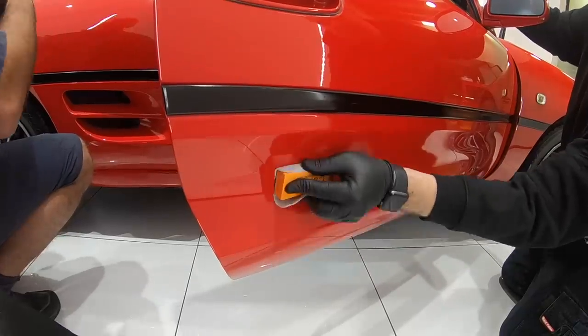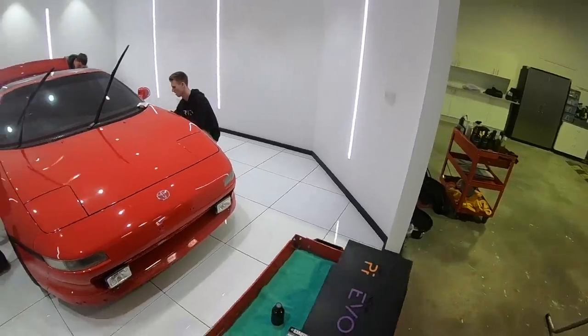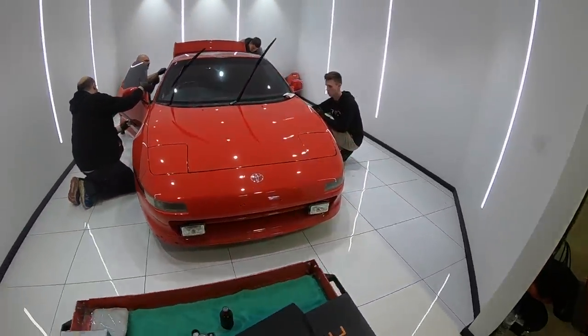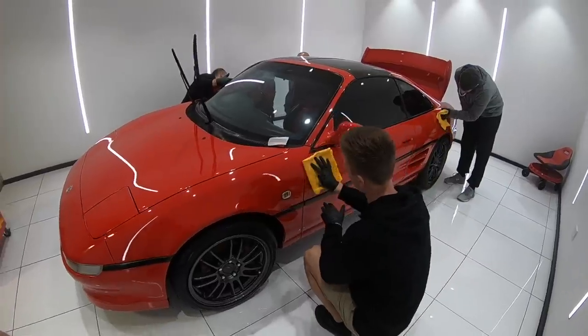I've actually always loved the original Toyota MR2s, and I've always wanted one, as they just seem to make me smile so much every time I get to work on one. So maybe when the timing's right, I'll finally get one of my own.